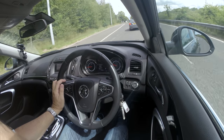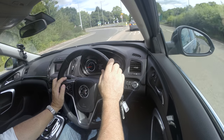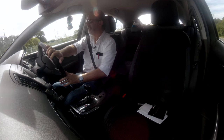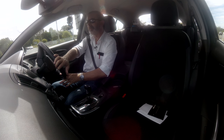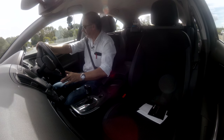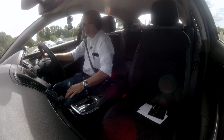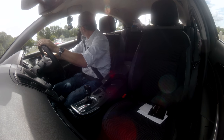Try the cruise control when we get on the motorway. Hopefully it's not blocked again. I've chosen to go on the M6, which is usually disastrous. We've got plenty of fuel in this. Climate controls here. The radio controls in your Bluetooth settings.